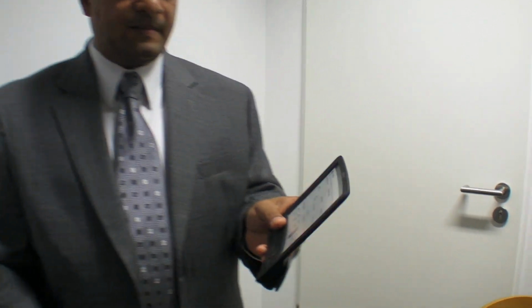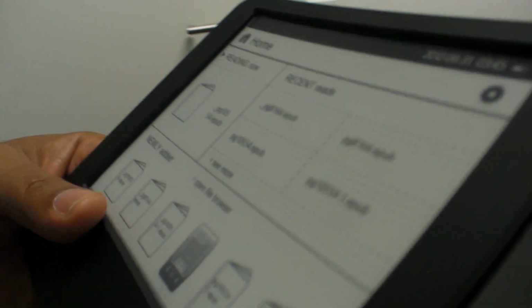Most tablets are like that. You can hold them with one hand, maybe for a few minutes, not for long. But if you want to write on the display, you would need to hold it with one hand and highlight, annotate, and so on and so forth. So that's why these flexible displays become much more important.